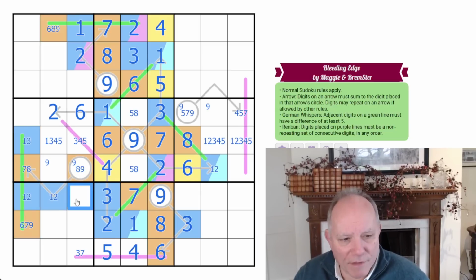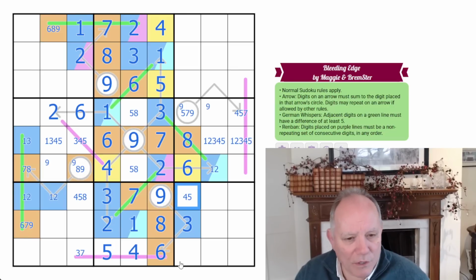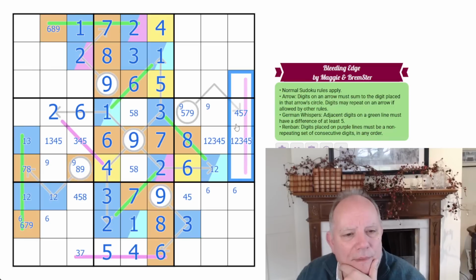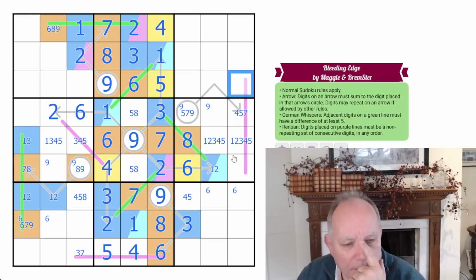1, 2, 3, 7, 9. This is 4, 5, or 8. That's 4 or 5. Nothing else will do. 5, 4, 6. 6 is in one of those two cells and one of these two. It's hard to imagine 6 not... Well, 6 can't be in any of those cells. If 6 wasn't on this Renban, it would be either 1, 2, 3, 4 or 2, 3, 4, 5. What's that telling you? Not sure.